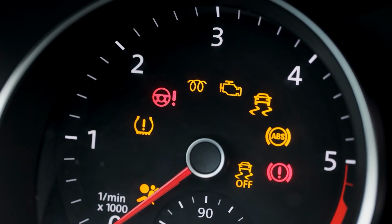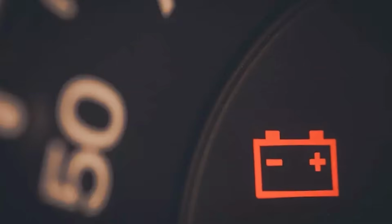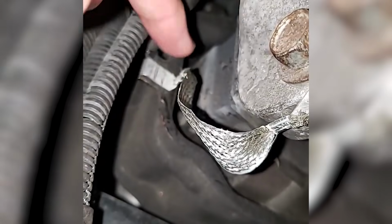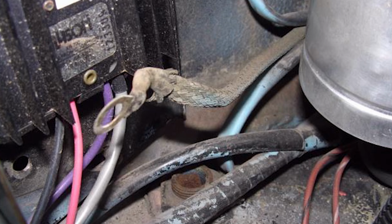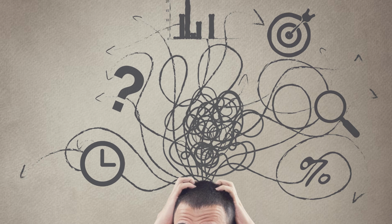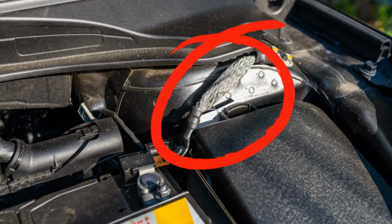The next symptom of a bad engine ground strap is dashboard warning lights. You might notice indicators such as the check engine light or battery warning light coming on, even if there aren't any actual issues with those systems. This occurs because a faulty ground strap can disrupt the electrical signals sent to the dashboard, causing these lights to trigger erroneously. When the ground connection is weak, the vehicle's computer may interpret fluctuations in power as faults in the system, leading to false alarms. These unexpected warnings can create confusion and anxiety while driving, making it essential to investigate the root cause.